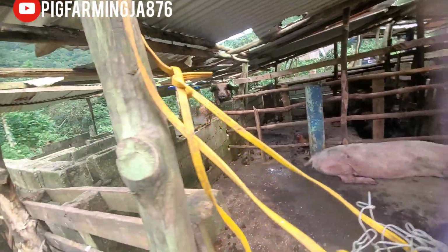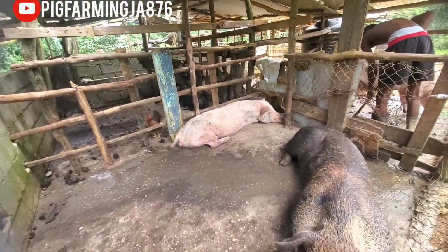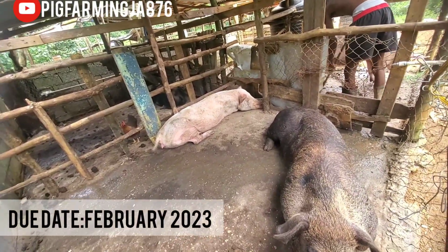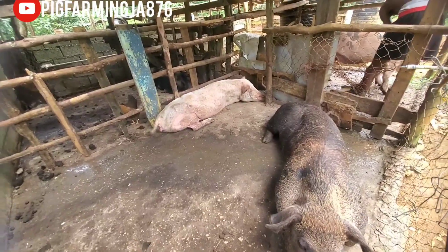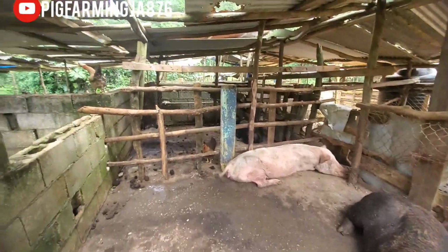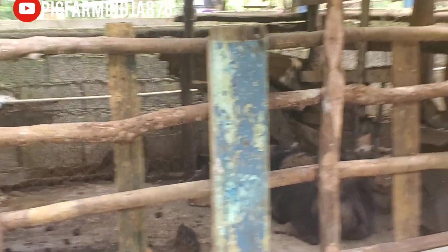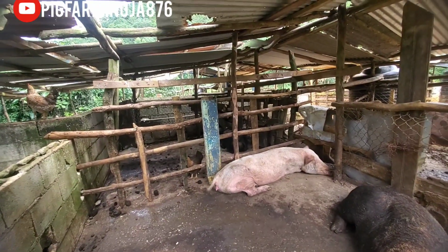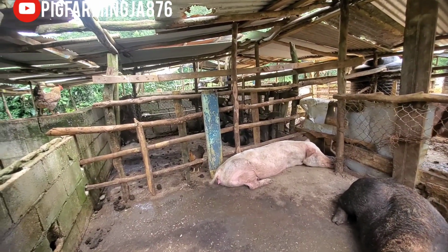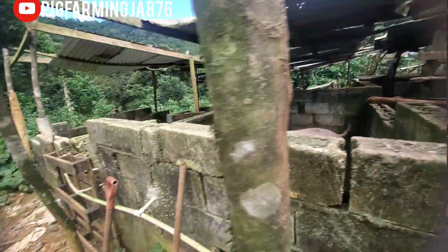Over here now, guys, we thought this one was pregnant, but unfortunately she was not, so we just put the brand in with her for about 2 days now. The spotted one over there, we have her in her own pen now, because you guys know that they used to fight. The white one and the spotted one used to fight, so we just separated them. Yeah, that's her over there laying down.